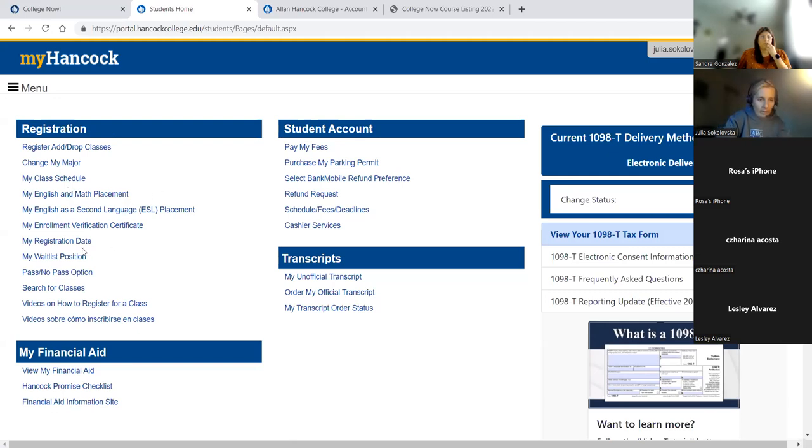So what else is here? If you're wondering what's my waitlist position, how long should I wait, everything is in here. Here you can order my official transcript from Hancock, unofficial or official. Official transcripts are probably more relevant for incoming seniors. You get two copies for free, and for others there is a little fee, if you need to send them to your school of choice. Okay, so that's the portal.